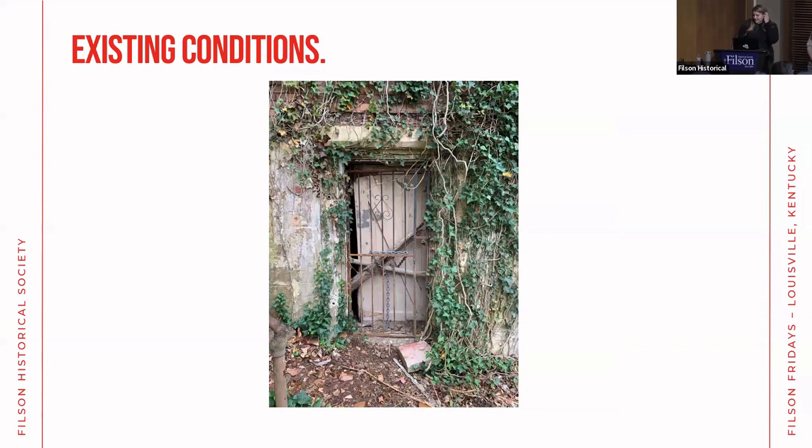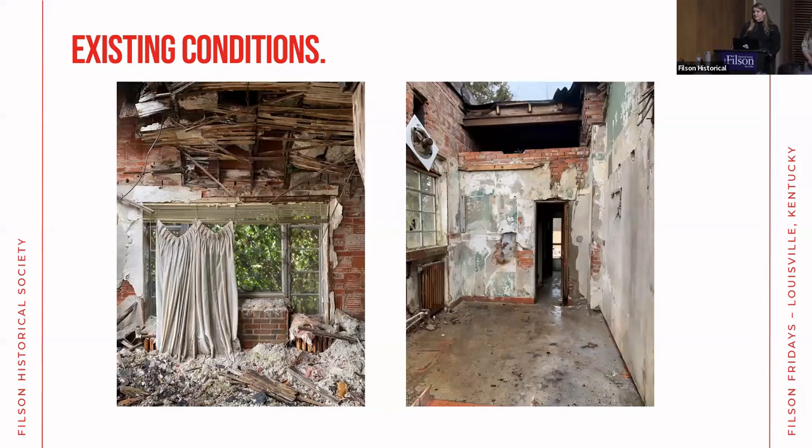This is a door to the sub-basement. You can see again the ivy, the issue of vandalism, and how the gate had to be chain shut over the door. This is what the kitchen on the upper level looked like before. You can see in the photo on the right that part of the roof is literally missing. And then just the plaster had been damaged over time. And there's a lot of debris in the house.